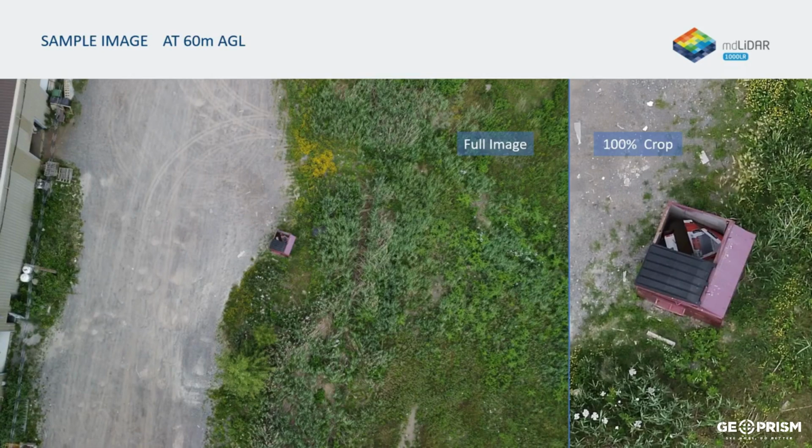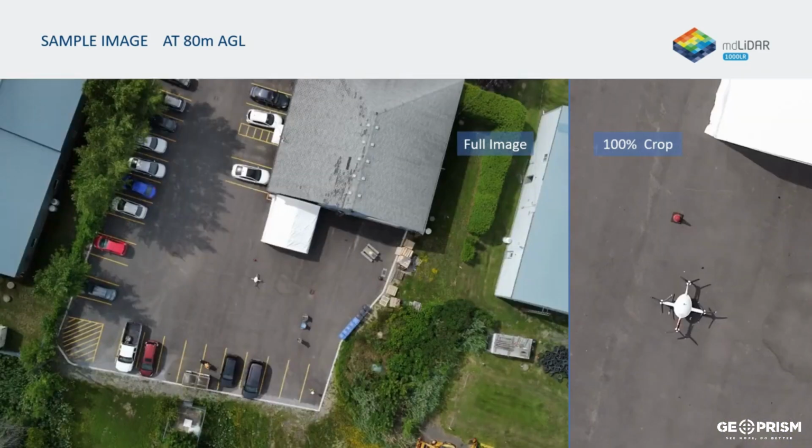Let's go ahead and move on to some sample imagery from the new payload. This sample image right here is from 60 meters AGL. On the left-hand side, you can see the full image, and on the right-hand side, you can see 100% crop. Next up is another sample image at 80 meters AGL. Again, the full image is on the left-hand side, and 100% crop is on the right.